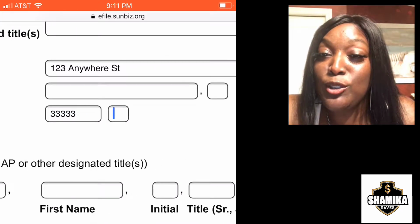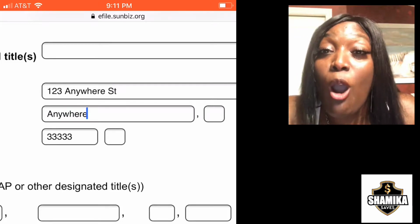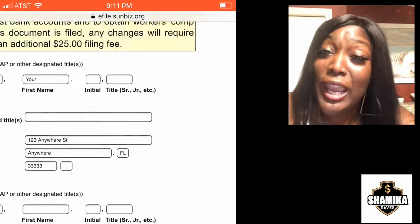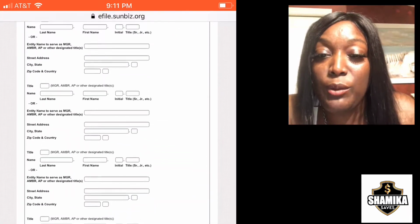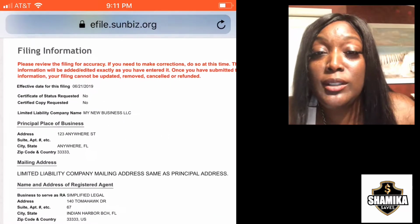So just make sure you're paying attention, because it will not let you go to the next screen if there are any mistakes. So I do like that, because it kind of catches you. Can be aggravating too, but it's helpful. All right, so if you don't have any other individuals that are authorized representatives of this business, then you would just fill that out, click the box, go on to the next page.